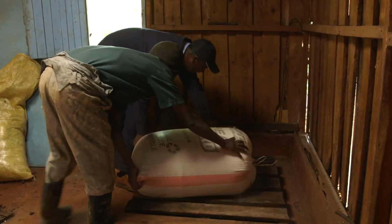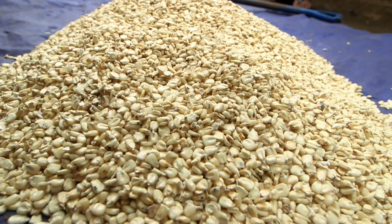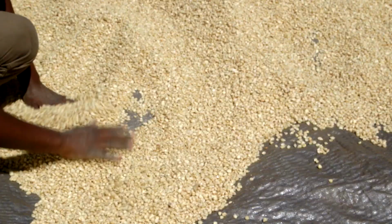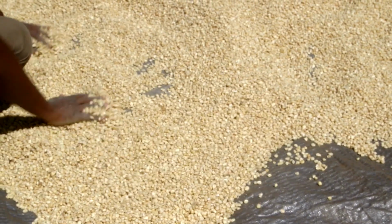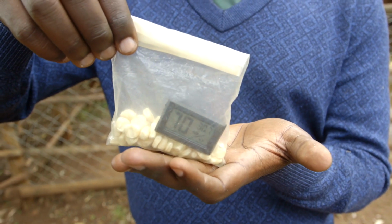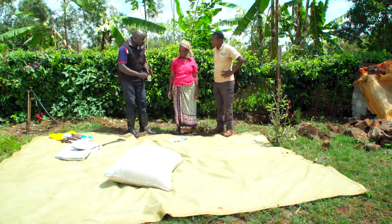As the team gets to work, Duncan is going to show us how to kill weevils and other insects that might damage the seed. However, first, it is very important the seed is dry before packing, so it doesn't rot. A moisture meter is the best way to test, but Duncan has a simple alternative if there is no meter available. So any farmer can do this.